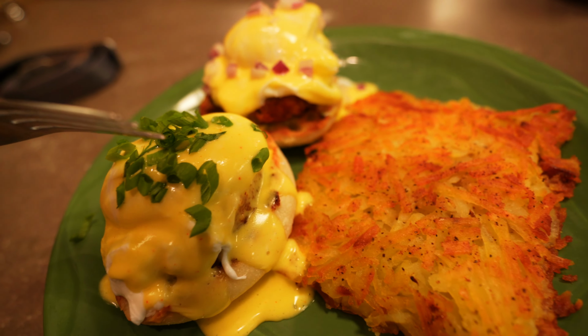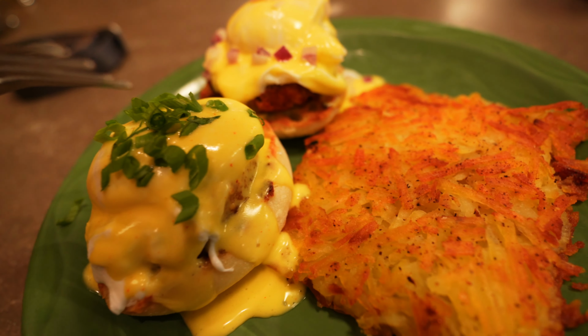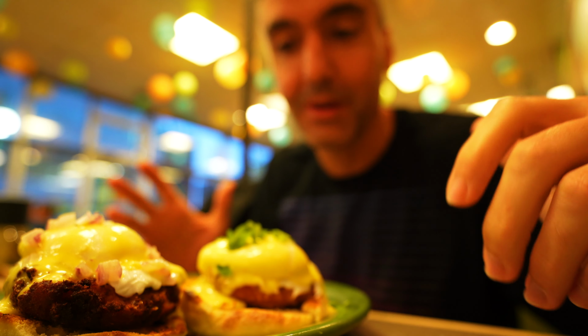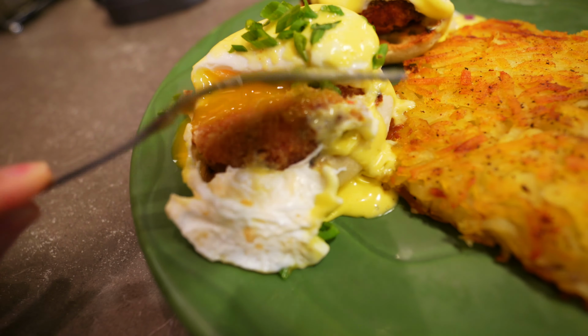With green onions is the crab cake and the red is the salmon cake. All right, so I ordered the Deadliest Catch, which is eggs Benedict on top of a crab cake and a salmon cake and a patty of hash browns with hollandaise sauce on top of the eggs, obviously eggs Benedict, and with some biscuits under the eggs.